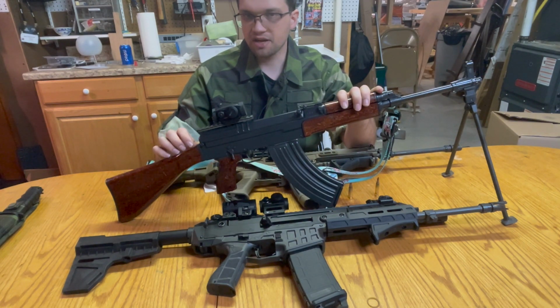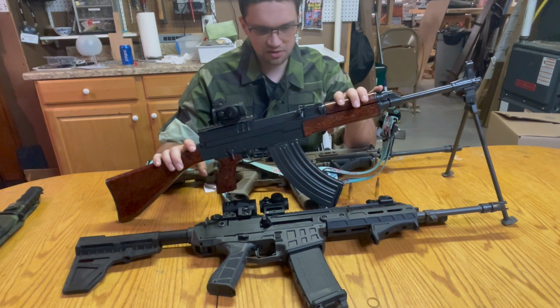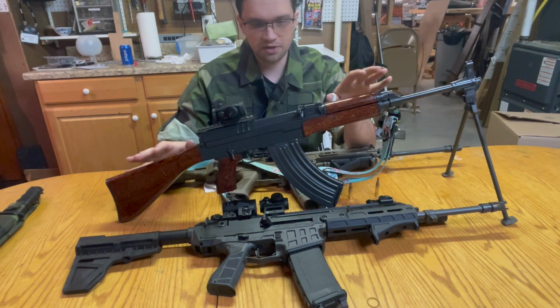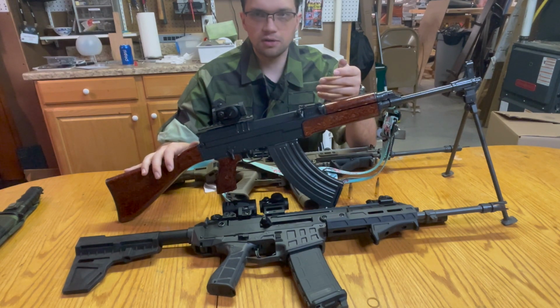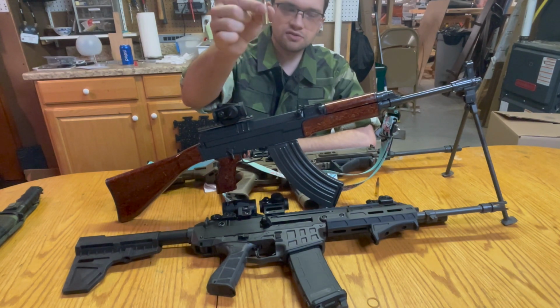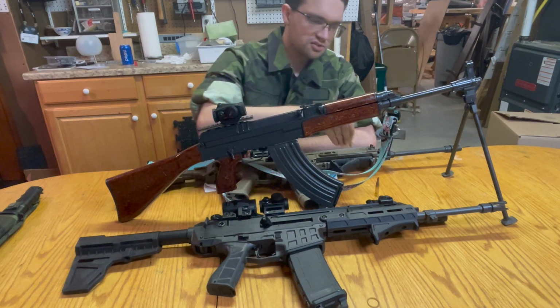Now, believe it or not, the Czechs actually used the VZ58 well into the global war on terror, so in the mid to late 2000s. And the reason they did that was because they simply didn't have anything else. This gun was only ever made in 7.62x39 by the Czech Republic or Czechoslovakia, and come the mid to late 1980s, they were still using the 7.62x39 cartridge, which is 123, 124 grains, doing about 2,400, 2,450 feet per second.